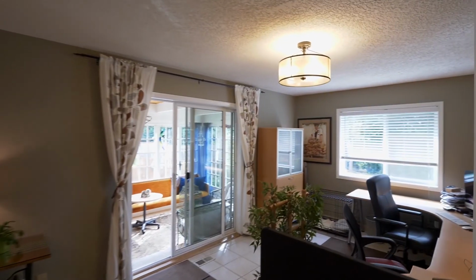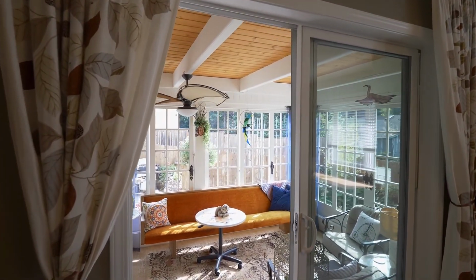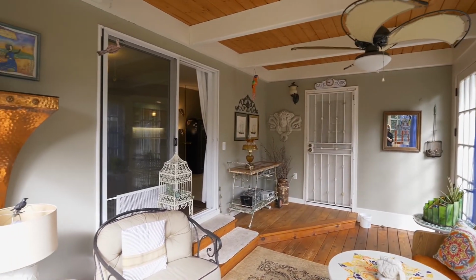You'll find a convenient office space on the main level with a utility room. The sunroom is sure to be a favorite place, framed with elegant French-style doors, letting the beauty of the outside in.